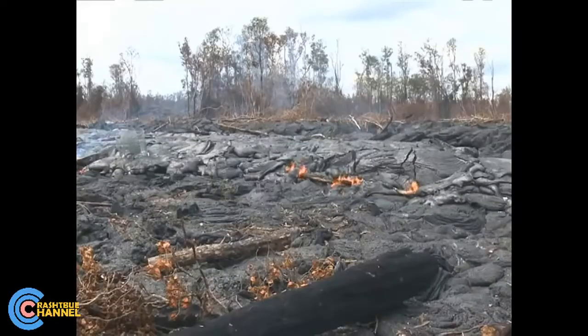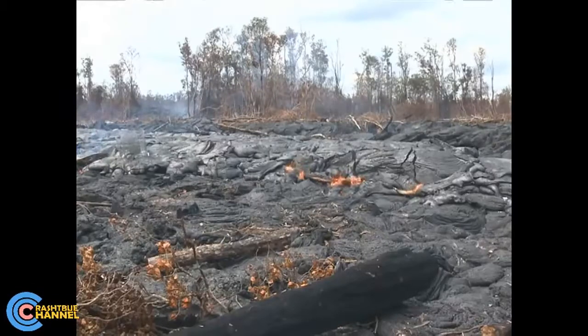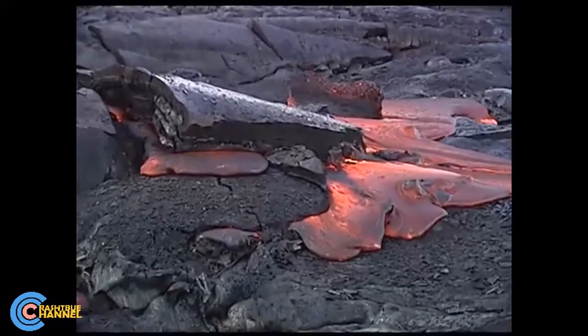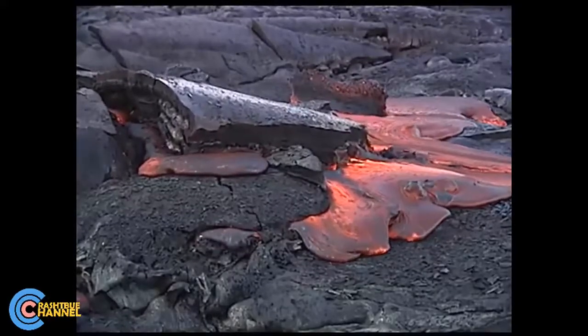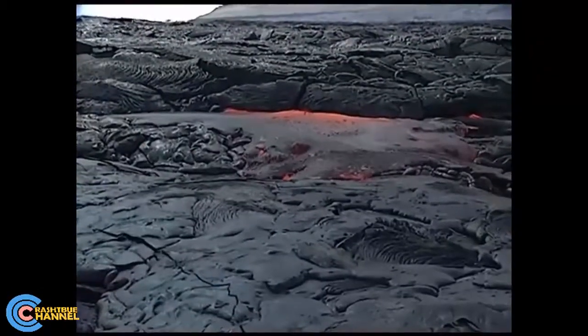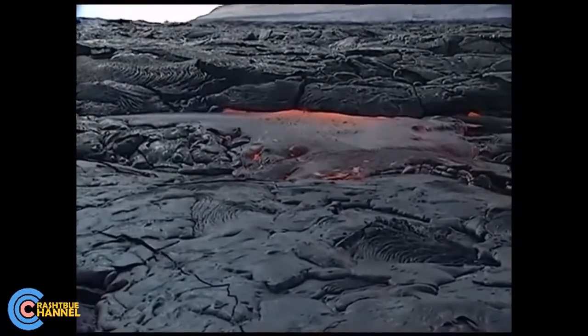Kalapana taught us that the entire length of pahoehoe flows must be considered active, no matter how dead they appear. Pressure within the flow can fracture the crust at the margins at any time, creating a new flow lobe and causing problems to properties that may have been spared by the original passage of the flow front.